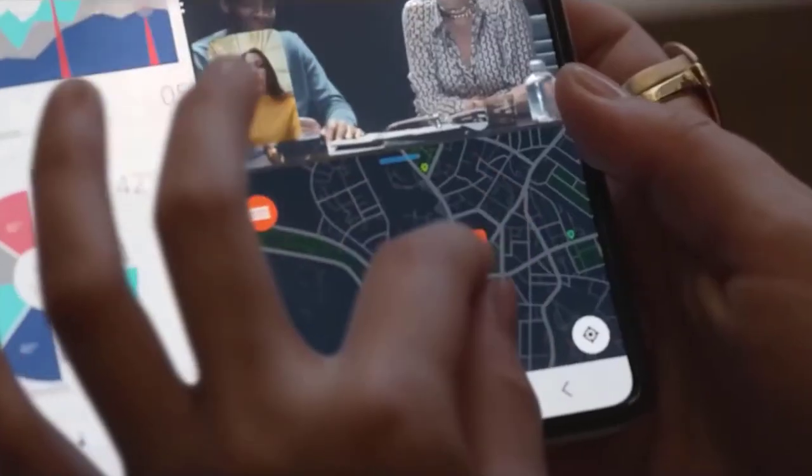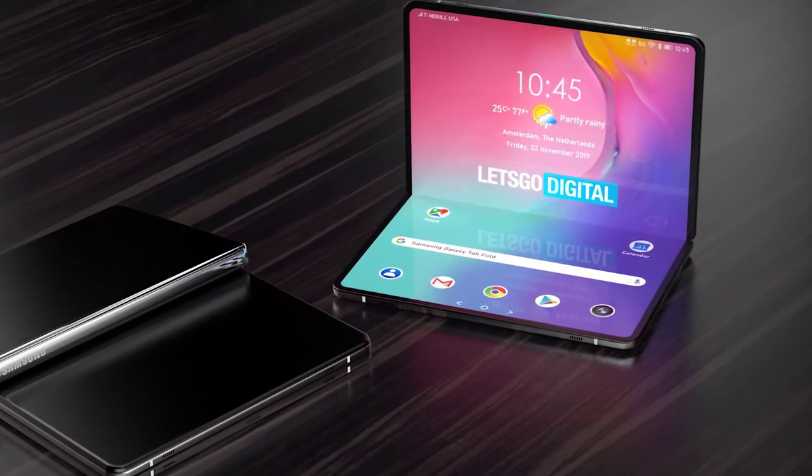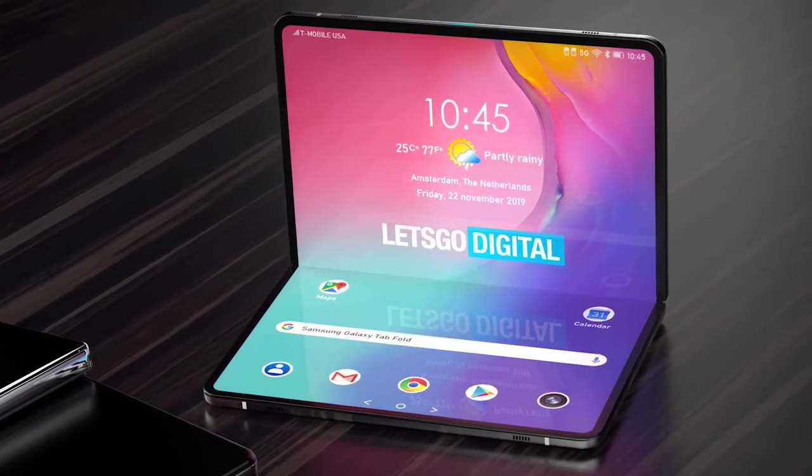The Galaxy Fold 2 can supposedly be used in the form of a mini laptop, resting the bottom on the surface and folding up the top. We then have a display on top with the keyboard on the bottom.